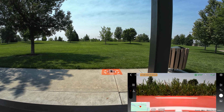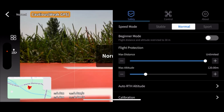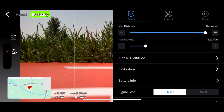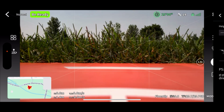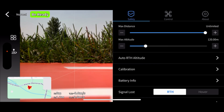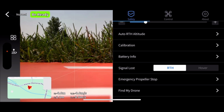But at any rate, let's go ahead and look at our safety menu real quick. It's in the slow mode. We're going to put it in normal. Max distance is unlimited. Flight altitude 120 meters, which of course is max legal. Return to home altitude, we've got it set at 35, which is what we want. Let's click the wrong arrow there. It's not asking for any calibration. Signal loss, return to home. So we're in good shape there.